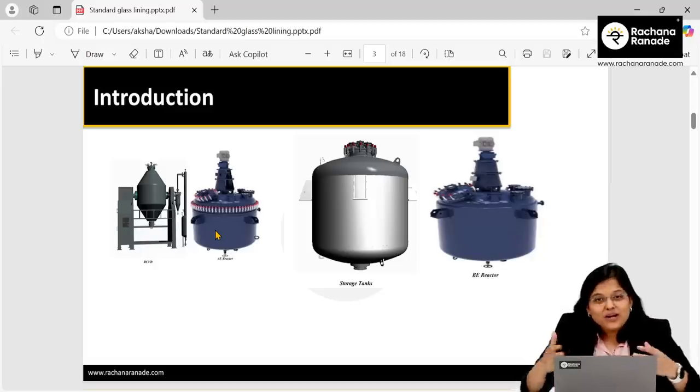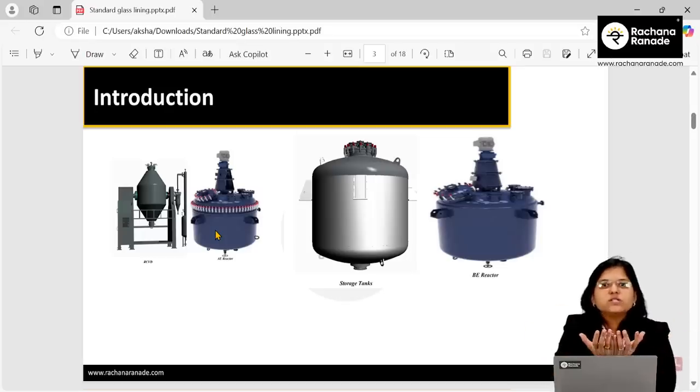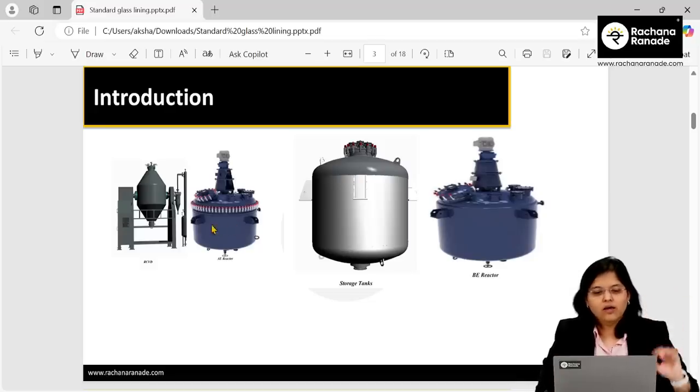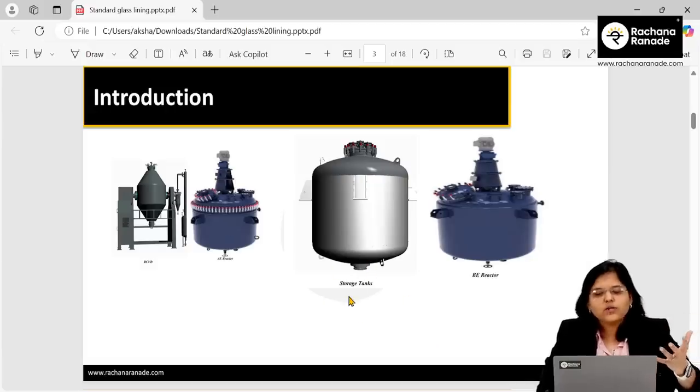What will it help? It will ensure that the chemicals don't react with the metal which is a part of that reactor. Okay, simple. Chalo, paracetamol is prepared, or some chemical is prepared. Now what do you think? This is a reactor, this is where it is prepared. It will be stored somewhere. Where is it stored? In a storage tank.